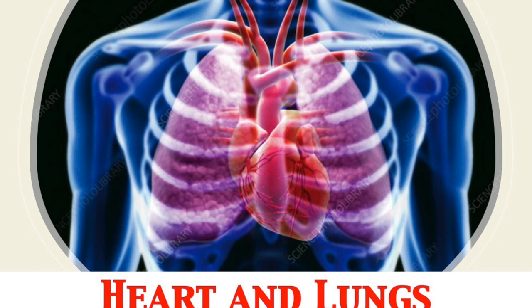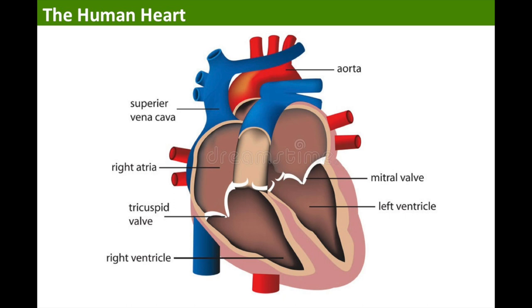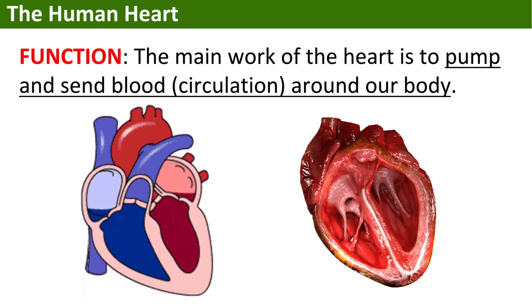The human heart is a pear shape and slightly larger than a fist. It is located in the middle of the chest cavity, and it is made up of muscles that move by contracting and relaxing, causing blood to circulate throughout the body. The main job of our heart is to pump blood to every part of the body.